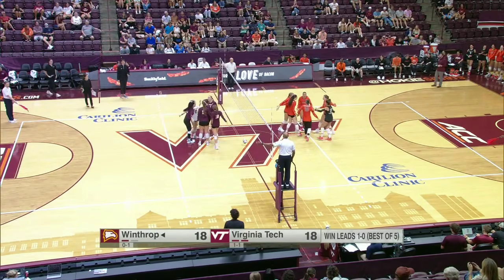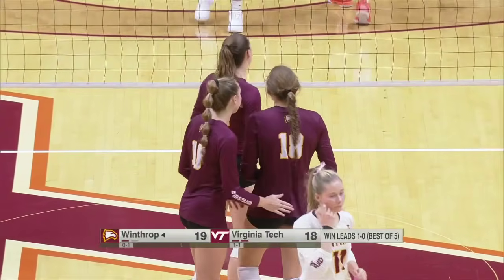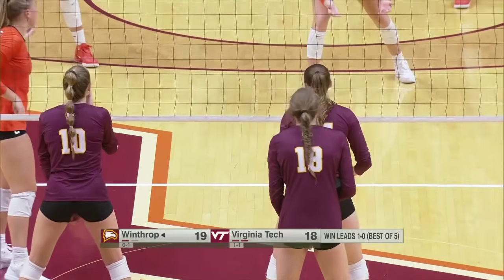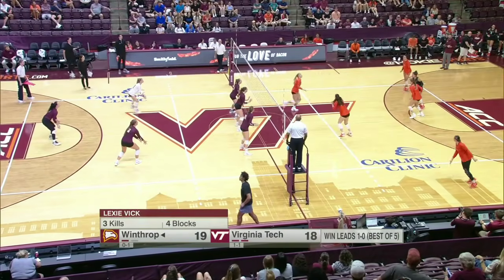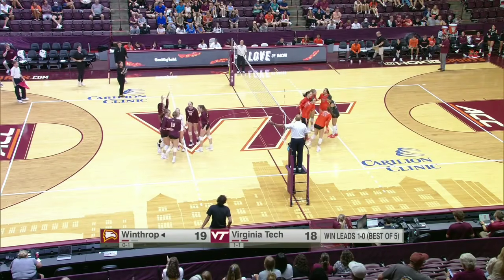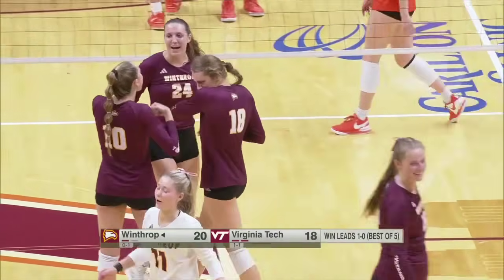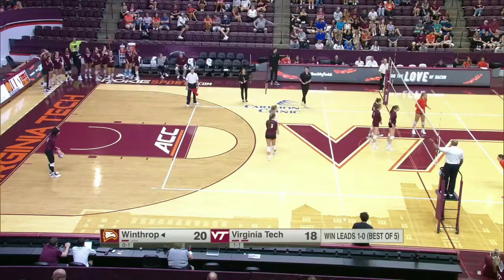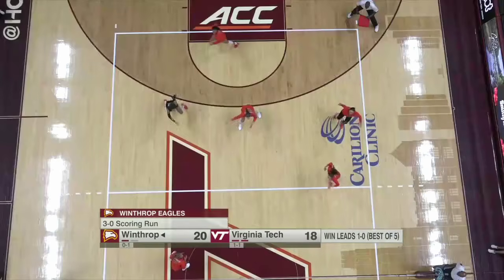Through the block, it's good. Lexi Vick with the kill. And this Winthrop team is clicking on all cylinders right now. Shepard serve. To Patrick, and she's turned away. Rachel McCullum says not today. And a big block for number 18 on the Eagles. Winthrop starting to pull away as Carly Shepard returns to the service line.